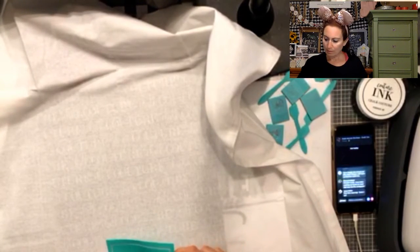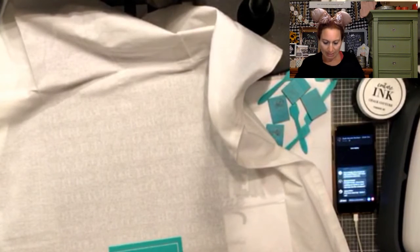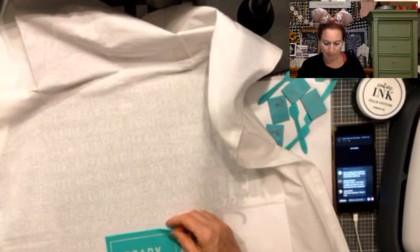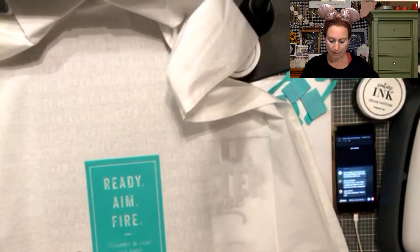Okay, so I'm just making sure I got it centered. And I thought these would be really cute to hang in my boys' bathroom. Since they say, ready, aim, fire, remember to wash your hands. I thought that would be cute. Let me pull this up. There you go. Now you can see it.